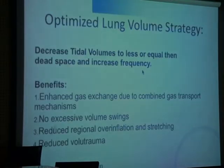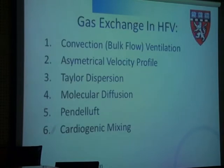And obviously the benefits of optimizing these lung volumes is that you get enhanced gas exchange to combine gas transport mechanisms. There's hopefully no excessive volume swings because we oscillate in between there. And we hopefully reduce regional overdistension and stretching, and we reduce the term they call volume trauma.